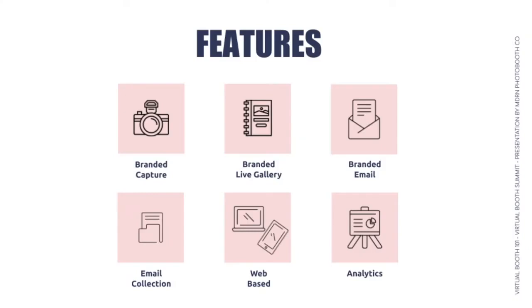Sure, anyone can take a selfie on their phone, but who's going to brand it with an overlay? Will they actually send it anywhere? And who's going to upload it to a gallery? It's a very impersonal interaction. With a virtual booth, people get to feel like they're part of the event as they get guided through a beautifully branded experience. You can also pull analytics and shares as well as emails, so your clients can send out thank you emails to everyone afterwards.